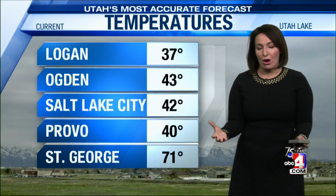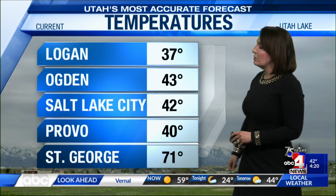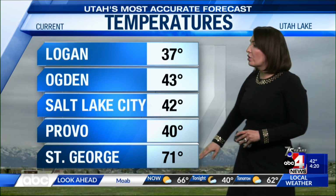Drastic temperature drop. My goodness, we were in the upper 70s yesterday. We're sitting at 42 in Salt Lake right now. Springtime swings: 37 in Logan, 40 in Provo, 71 in St. George. Now, the 24-hour temperature change tells quite the story.